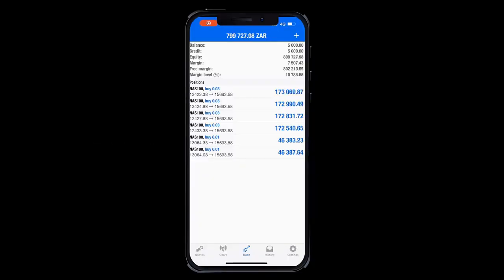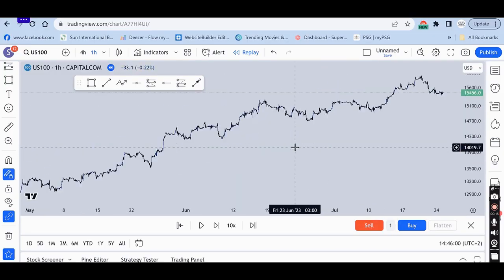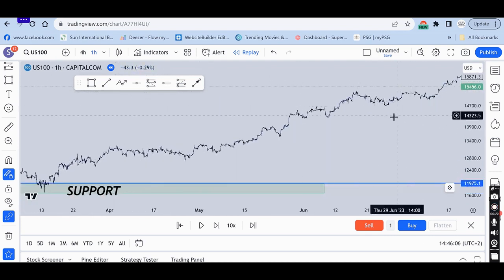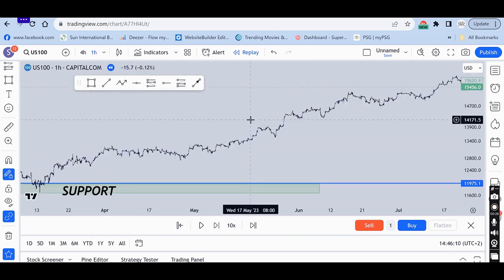After 5 months, I'm on 800,000 profit. You can see the screenshot. That 5,000 is now on 800,000 profit. This account is still pushing up, still going to the highest high. So this is where the market is at the moment, and this is where I entered the market. You can see it's a long journey. I've been holding this trade for 5 months, and I'm still gonna hold it until it reaches the highest high.